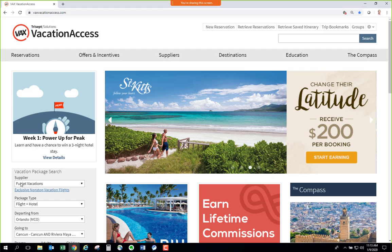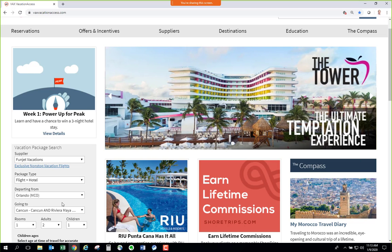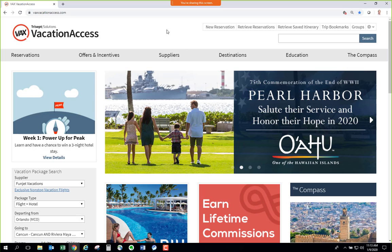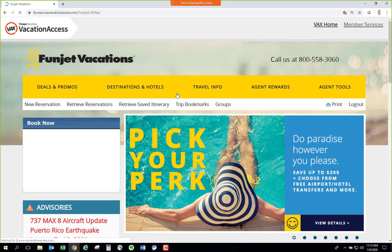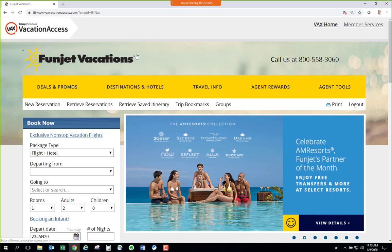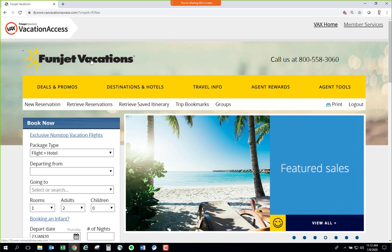So that's one place where you could pull Funjet inventory. Click on search. It's going to take you in to the hotel availability screen. It'll pull some flights that you can then switch out and choose to what your client wants. And it's very simple. And we'll do that a little bit later. The other place where you can get Funjet inventory is if you hover over suppliers on that main page and actually click on Funjet Vacations. This will take you to funjetagent.com, and that is the site inside of VAX where you are directly pulling the same inventory that you were if we were to have clicked on search in our Orlando to Cancun example.